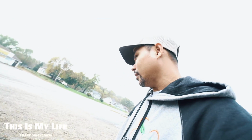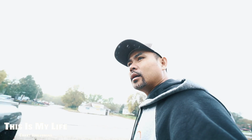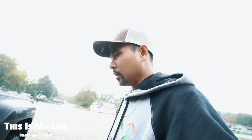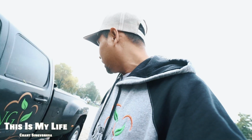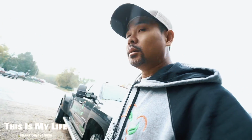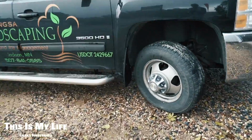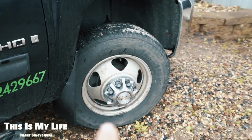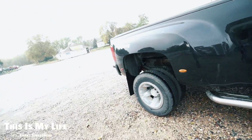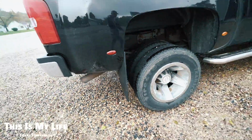And plus we got the brake cables broke on these, the emergency brakes, the parking brake cable broke, and so we had to get that replaced, and then the brake pads in the back replaced. Ran about $1,300. Yeah, look at this. Lost one of our hubcaps there. No drill.